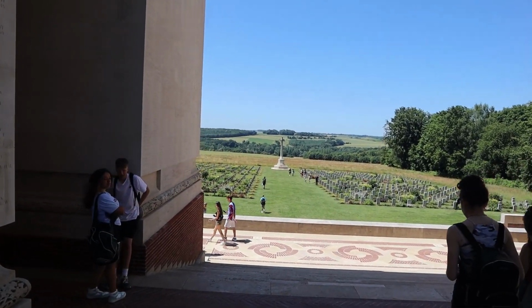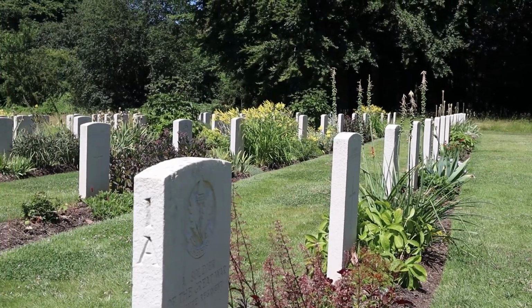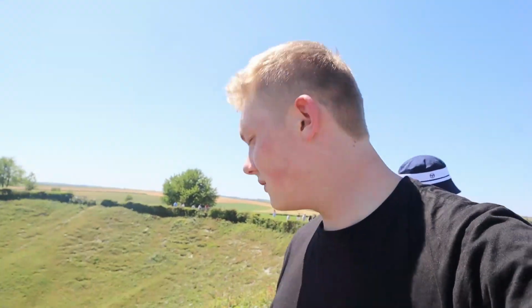There are flags on top of the French and British, and they're in the directions of which they would have been fighting. So our last stop for today is La Boisselle Crater. So we're having a walk around this, and then we're going to go on a sort of longer walk, the same way that soldiers would have.